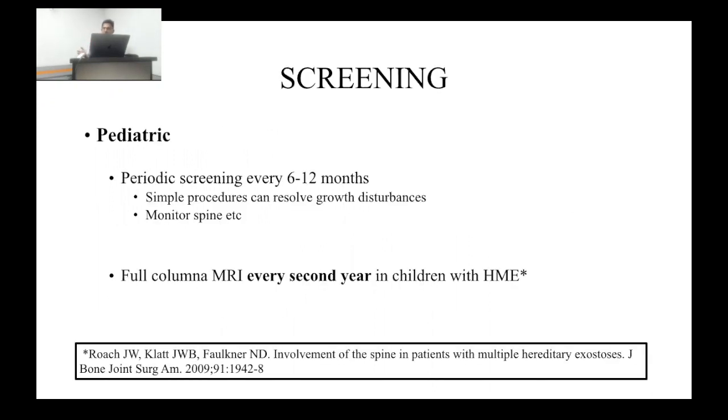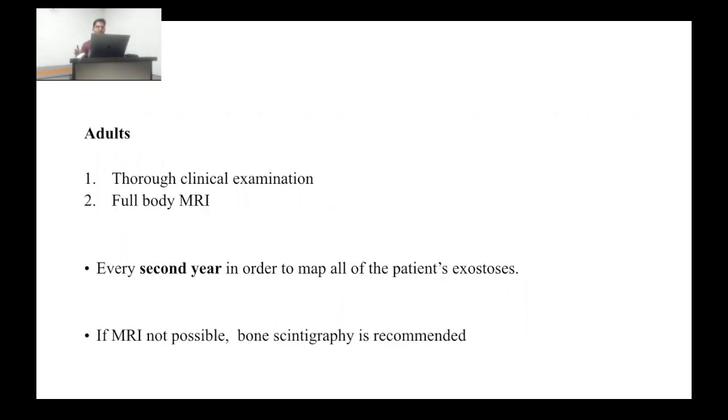Screening has been recommended in these patients: periodic screening every 6 to 12 months, first clinically and then radiologically if you feel something is new. Simple procedures can resolve simple growth disturbances, and we need to monitor the spine to see any impingement. Roach et al. did a study saying that spinal X-ray should be done every second year, and spinal MRI every 2 years in these patients. In adults, MRI should be done every second year. If MRI cannot be done, then bone scintigraphy is recommended.